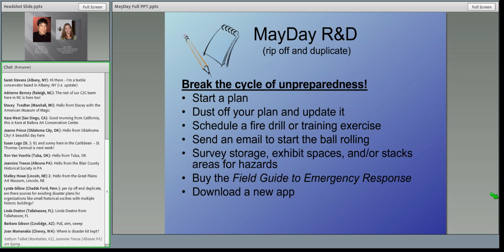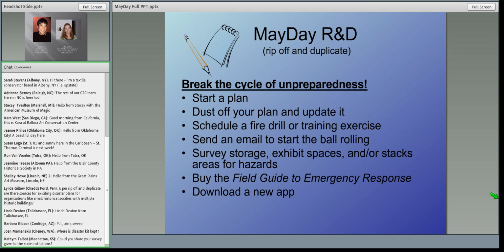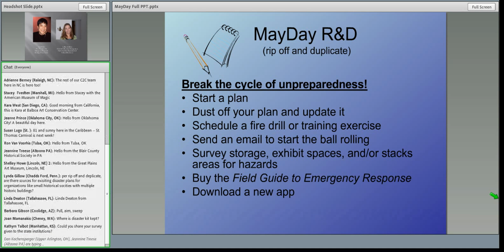And I will turn it over to Lori again, unless we're going to do some polls. Well, before we move on, could I bring your attention to this question that Linda Gillow from Chadsford, Pennsylvania asked earlier, because it relates to the rip-off and duplicate question. She said, are there sources for existing disaster plans for organizations like small historical societies with multiple historic buildings? Are either of you aware of any sort of templates that someone could go by?